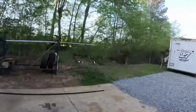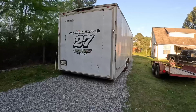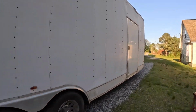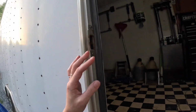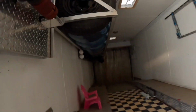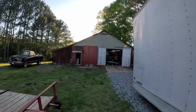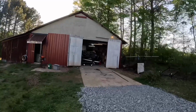Brad has also already put the tires in the trailer. Like I said, I'm just a little bit late getting started, so he's already got the tires put in the trailer here. Let's see if it's unlocked. It may be locked. Nope, it's unlocked. Okay, so tires are in there, door shut, so it's gonna get dark. Car is pretty much ready to go. All tires are completely done.